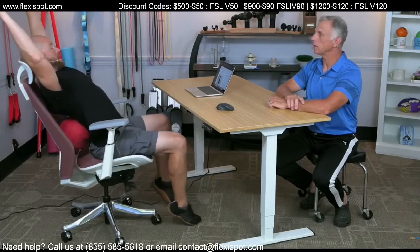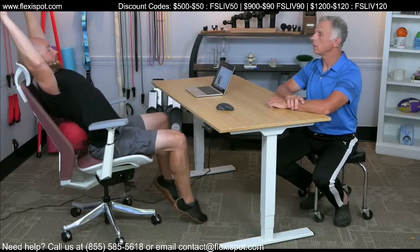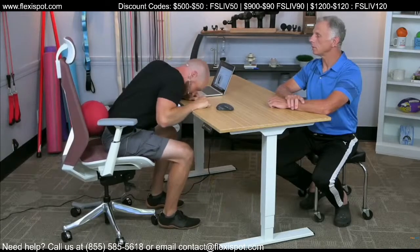This chair is unlocked right now, so I'm going back further. Nice little back extension. Helps combat that forward sitting roundness you may have if you have bad posture. Make sure the ball is a soft ball. It's not going to be like a basketball where it's hard. It will not work otherwise.